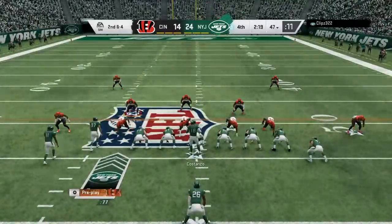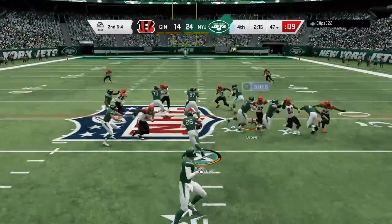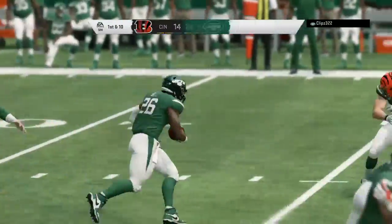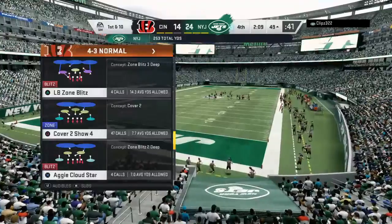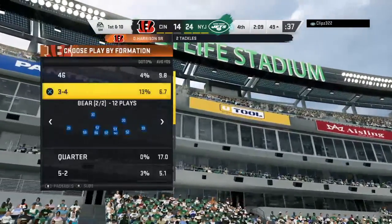Coming up to the line, and they will need to run another play here before the 2-minute warning. They'll go again with Bell. And he'll get it into enemy territory just across midfield at the 49. Now a timeout coming in here defensively as they stop it before the 2-minute warning with 2:09 to go in the game. 1st and 10 at the 49-yard line.